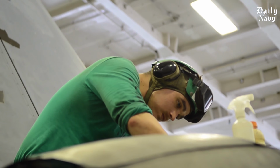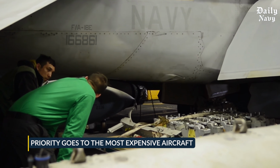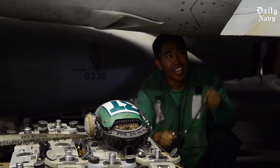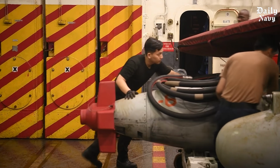But here's the reality. Not every aircraft fits below deck. Space is limited. Priority goes to the most expensive or mission-critical aircraft first. F-35Cs, they're going down. Super Hornets, most of them. But some aircraft, helicopters, and support planes stay topside, and that's where things get intense.